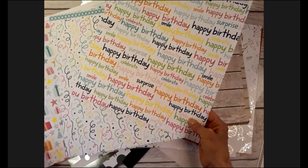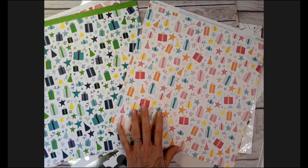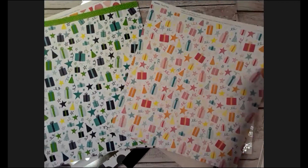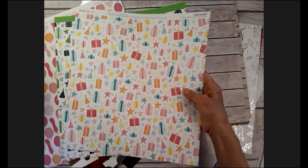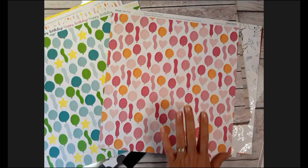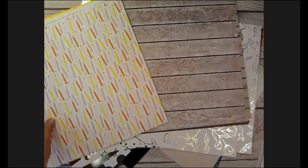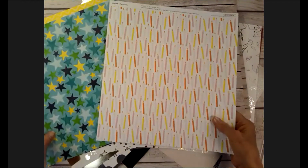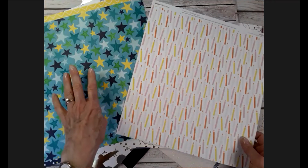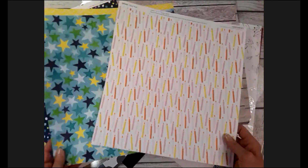What I like about this sheet is that one side of the gifts can be perfect for the girls, and the other side if you want a more neutral or masculine coloring on it. The same with the balloon pattern. You've got the pinks, and then you've got the blues and greens. The next one, while it's got the pink on one with candles, the more neutral pattern is the stars, which can be used for a variety of things. It doesn't even have to be birthdays.